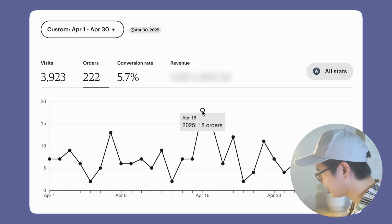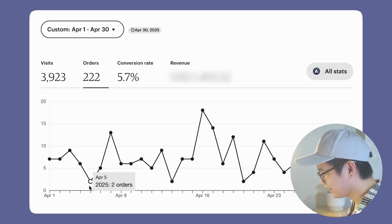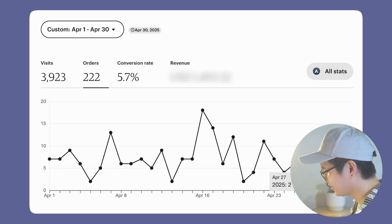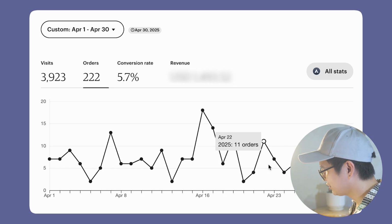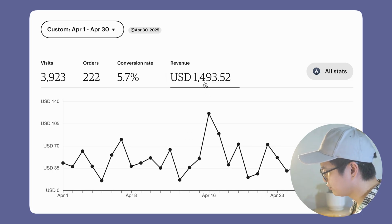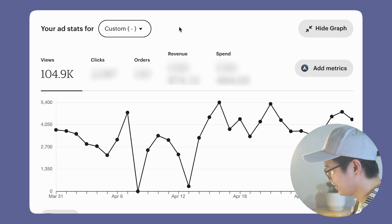At this point, I even got 18 orders in a day, which is the highest I've ever gotten in a single day. My worst performing days are still around the weekend, which sometimes just gets 2 orders during those periods. But on average, that equates to 5 to 7 orders a day. And this has gotten me a revenue of $1,493.52 for this month.